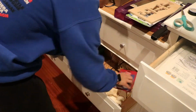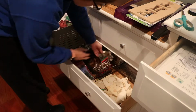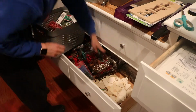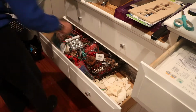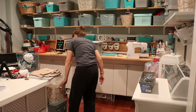So this was a nice little option. I just used a bunch of bins and baskets that I had. I never would have thought that a dresser would be good for a craft room, but I absolutely loved this. And having these big, kind of shallow but giant drawers was really nice to be able to put all those little odds and ends. And I was able to separate them out with just little boxes and bins and things.